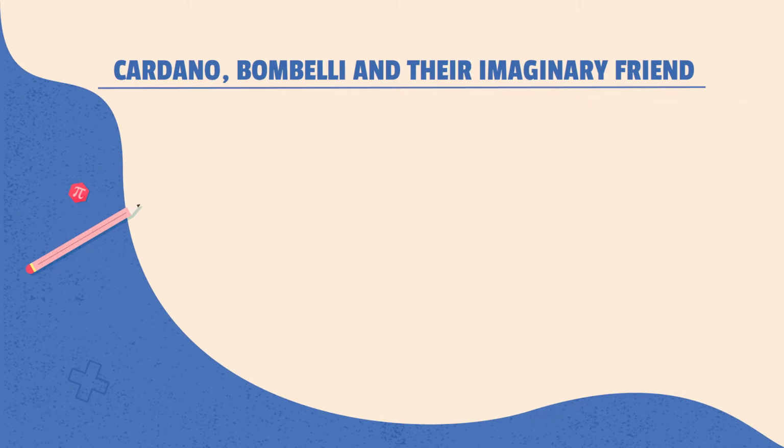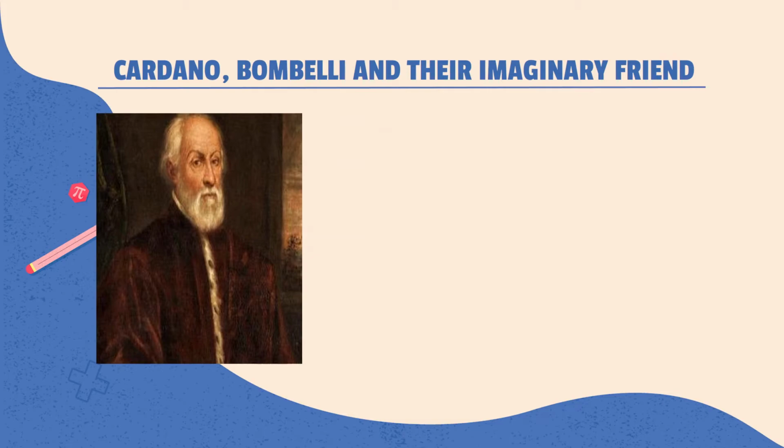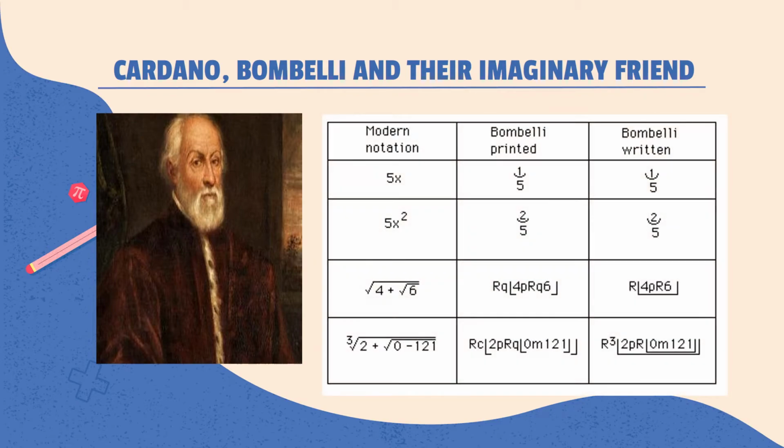Then years later, the mathematician René Descartes showed his dislike of these numbers and called them imaginary as a form of derogation. However, Raphael Bombelli in the years that followed showed his unconditional love for imaginary numbers by introducing the symbol i. Though it didn't make much impact in the mathematical community during his time, he paved the way for the development of a new field of mathematics called complex analysis.